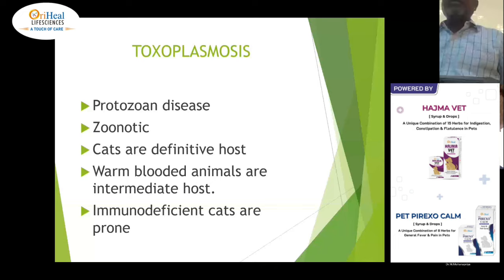The cats are the definitive host. Warm-blooded animals are intermediate hosts. Immunodeficient cats are highly prone. That is the reason I tell you, all viral diseases of cats, like feline infectious peritonitis or feline immunodeficiency virus, all these things will lead on to toxoplasmosis.